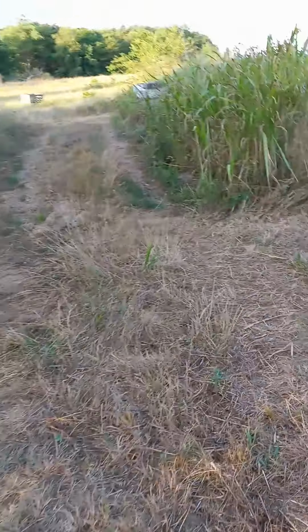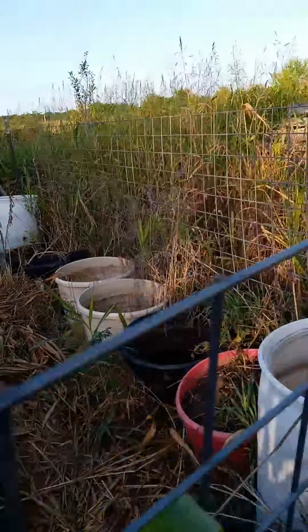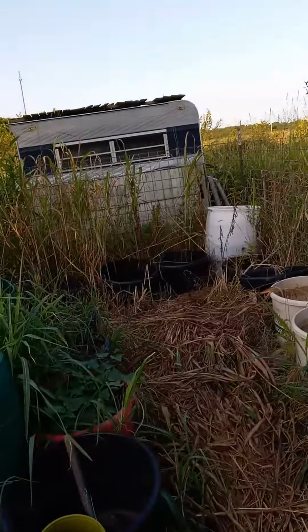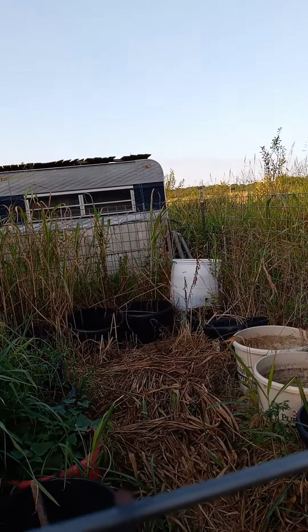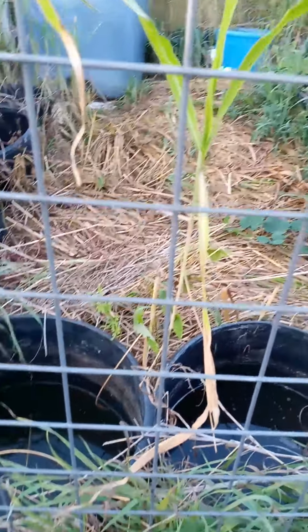Everyone's taken care of. I don't want to water my plants in the morning because the sun will bake them. Like I said, I think my cucumber's dead, but everything else seems to be doing all right. I might have pulled up and cut back the Johnson grass a little too prematurely because they were protecting the plants from the heat. But, oh well.